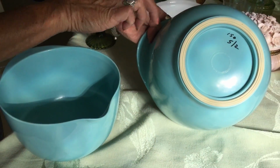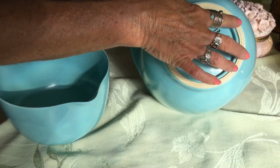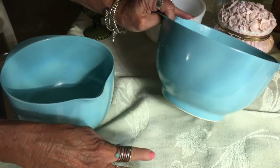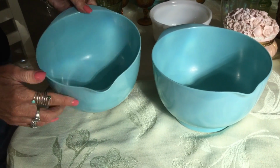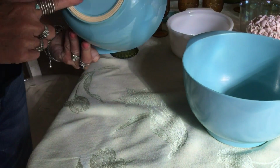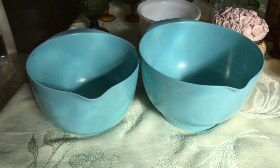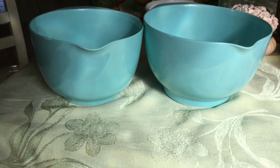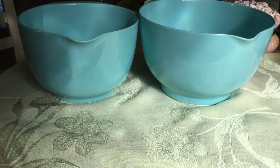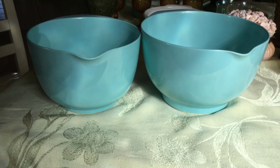These are 2 Melamine vintage batter bowls, and they do have a rubber seal on the bottom, so they're kind of spill proof and slip proof. And they're really cool. Dansk made a set like these, but these are not marked, so I don't know who made them, but I love the color. That's what drew me to them at first. And I looked them up on eBay. I couldn't find them in this color, but somebody did sell the exact same set, a set of 3, for $30.